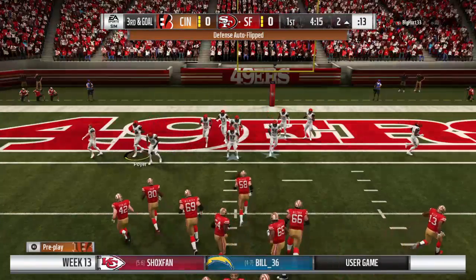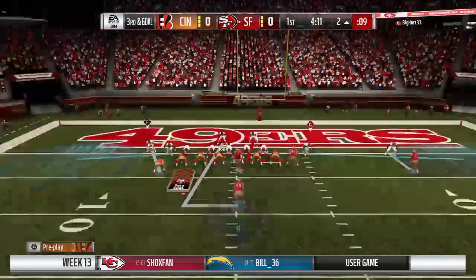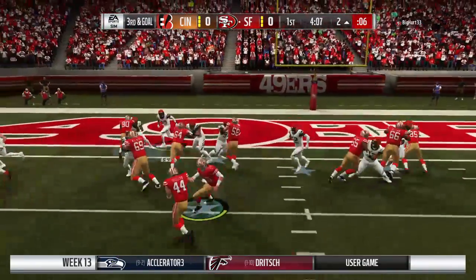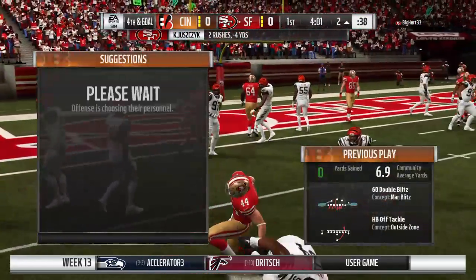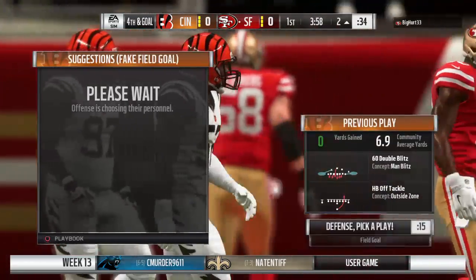The line of scrimmage is the 2 here on third and goal. They'll try and run for it. This is Juszczyk. What a stand so far defensively, and now that's going to bring up a 4th and goal.